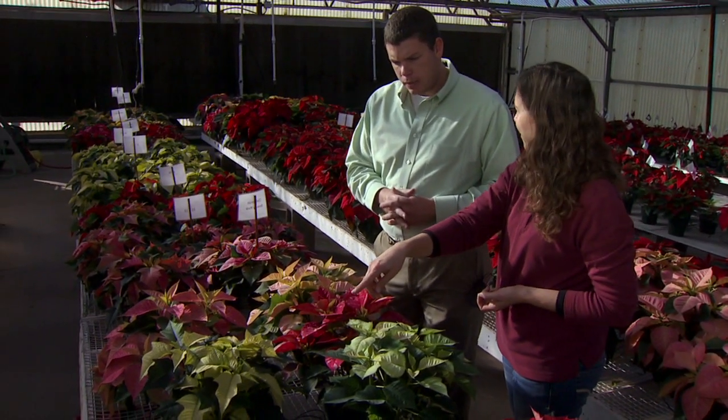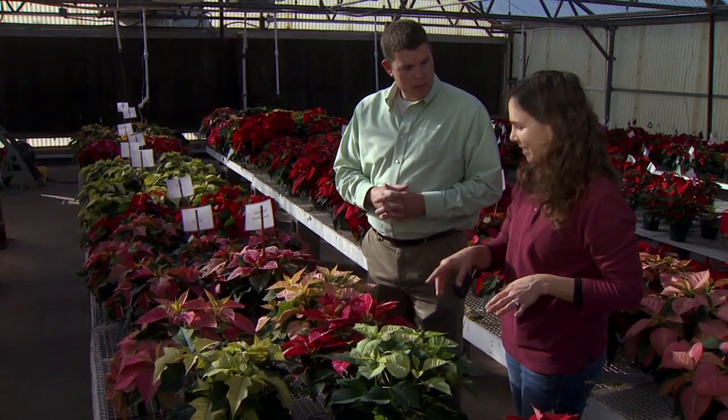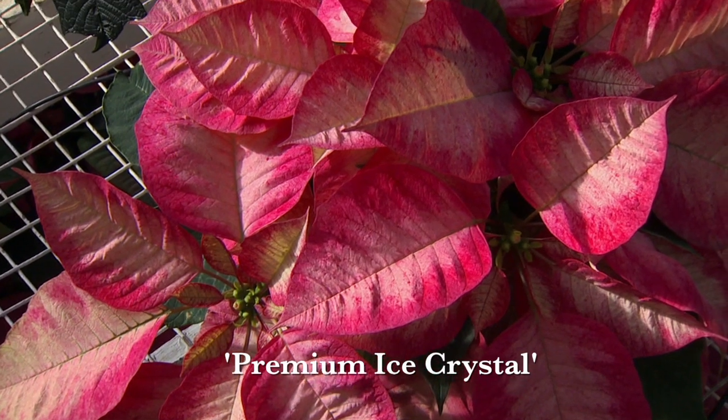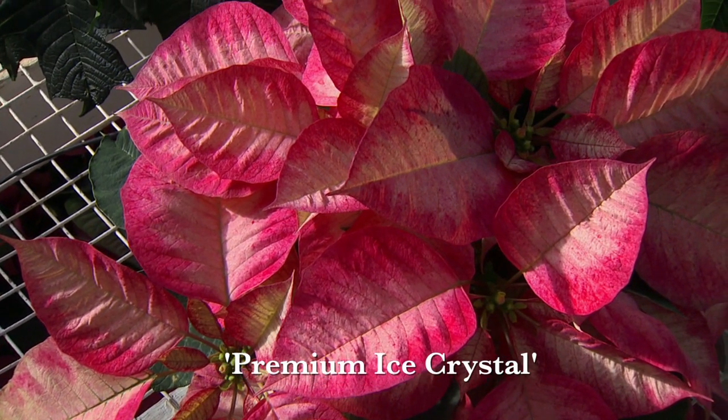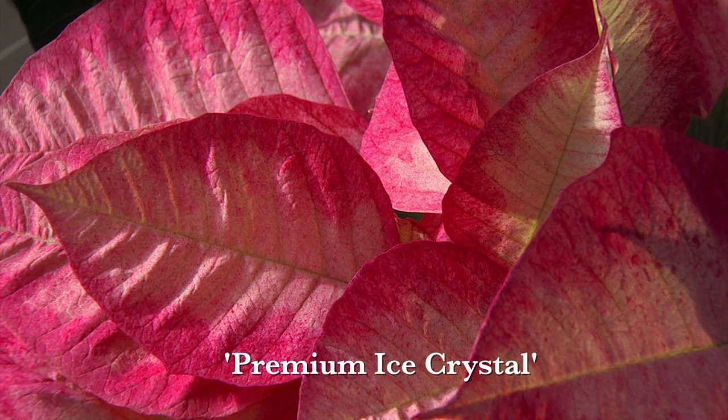This one is a lot of fun. It really drew my attention out of all of the poinsettias in here. Tell me about that one. That's Premium Ice Crystal, and yeah, that's a pretty nice looking one as well. Pretty compact and full plant, and you can see it's got the pink leaves with this white washed out part in the middle of it.